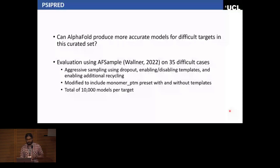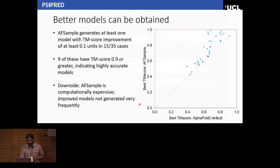The way it works is it turns on a few switches in AlphaFold that are turned off by default. So it enables this thing called dropout, which just leaves parts of the network out in the forward pass. You can enable or disable templates, and you can enable additional recycling. And because we're working with single chain predictions, we included the monomer PTM preset with and without templates, and we sampled a total of 10,000 models per target. This is incredibly computationally expensive, and I've done it so you don't have to.